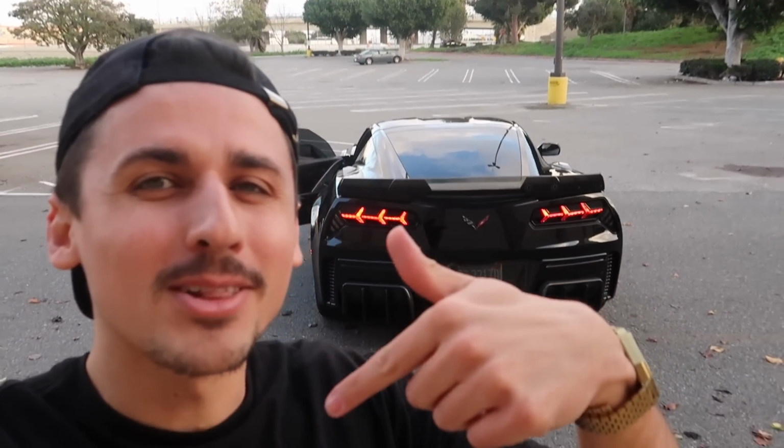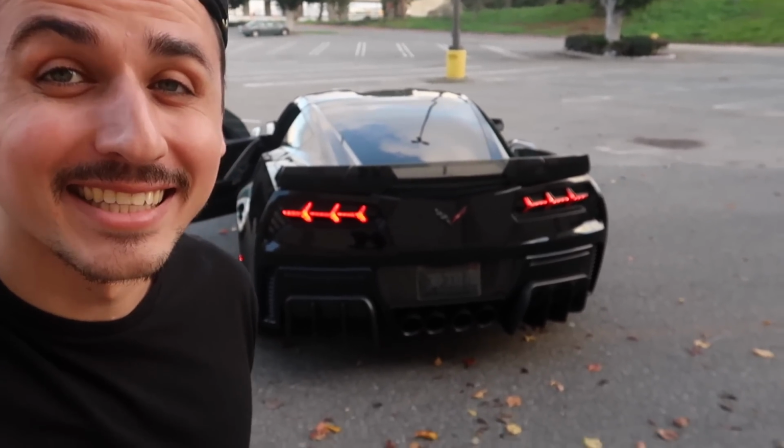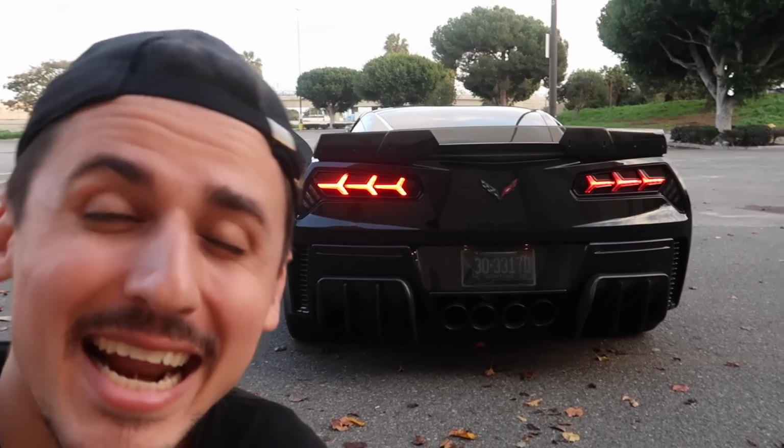What do you guys think? Comment down below. Do you like the setup? What would you recommend? Should I put the track on? But let me know down below. This thing is absolutely rowdy and I love it.